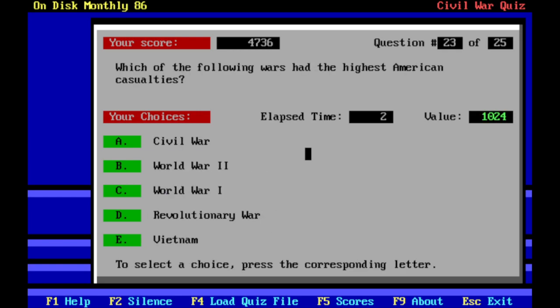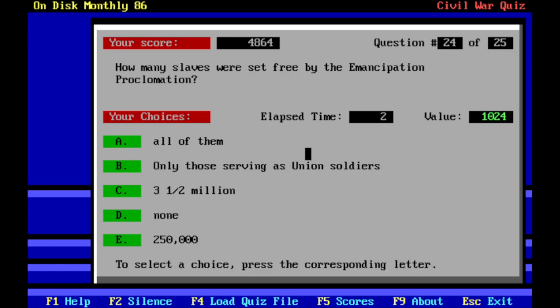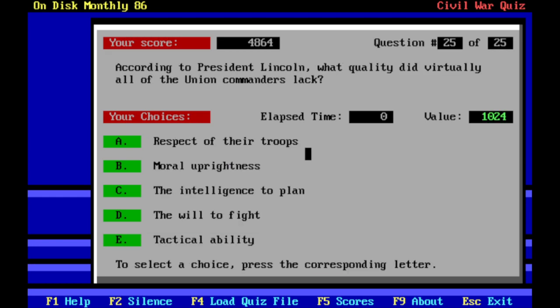Highest American casualties. Yeah, which of these wars? Let's go with Civil War. Let's stay on topic. Yeah, this seems... I don't know what to say to that. How many slaves were set free by the Emancipation Proclamation? Well, here's a good chance to learn something. Let's say all of them. It was none of them. None. Yeah.